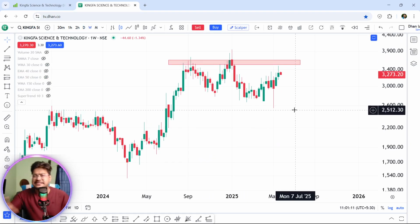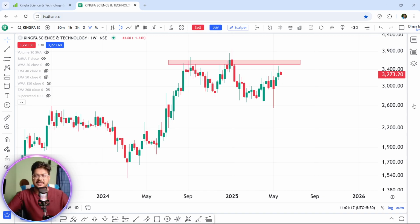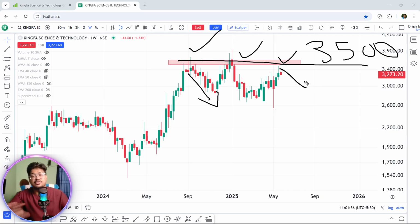So is this a good time to make an entry in this stock? I would say no, it's not a good time. The reason behind that is multiple times the stock has come down after hitting this level 3500. Okay, here is once, and again it has already started showing signs of weakness here. So there is high probability it could come down again, but we have to keep this stock in our watchlist because the fundamentals are good. We just have to time a proper entry.